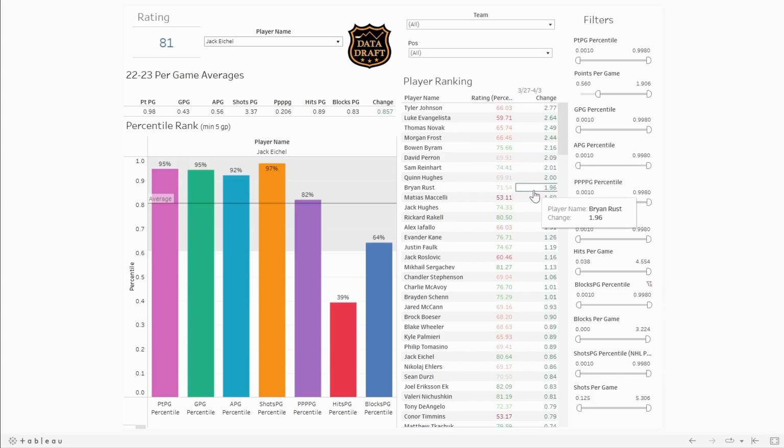We talked about Perron today. Sam Reinhart hit the waiver wire in my league, and he's been cranking it up as they try to make that playoff push. Bryan Rust we talked about today. Quinn Hughes, he's still doing what Quinn Hughes has done for most of the year, very assist-heavy, but nonetheless bringing the point production.